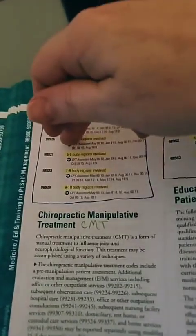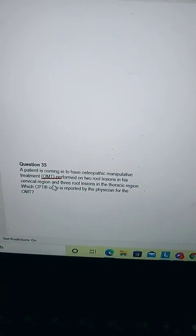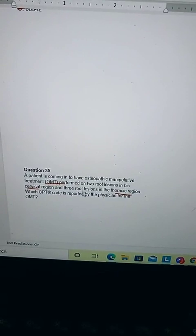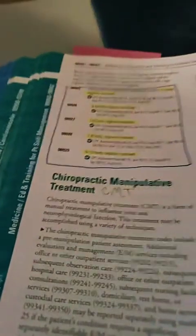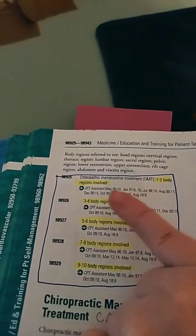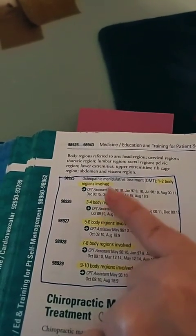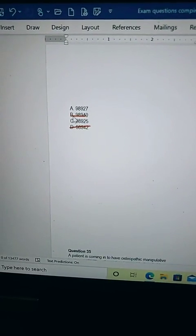The 25 and the 27 is 3 to 4 body regions or 1 to 2 body regions. So all we've got to do is figure out how many body regions he did: cervical regions, and 3 root lesions in the thoracic. So we've got cervical, thoracic. Did he do sacral? Cervical and 3. So we did 2 regions, right? Thoracic and cervical would be just 2 body regions. So we definitely do that 25. If it had said lumbar and sacral or any other additional region, we could do the 26 or the 27, whichever one. But I only see 2 here. So I'm going with, what answer is that? C. Yep, C's the answer. That one right there. Yay.